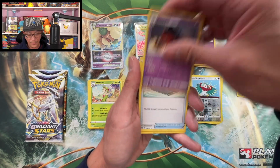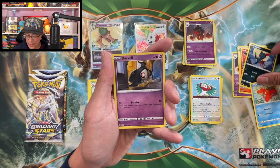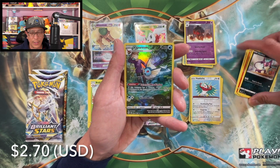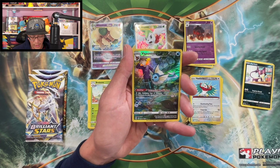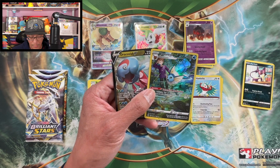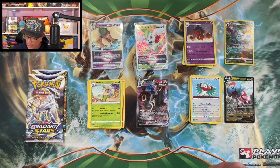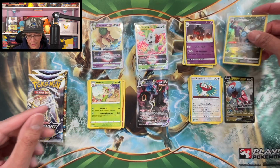Darkness Energy, Tropius, Claydol, Freshwater Set, Magmar, Corphish, ooh, Sneasel, there you go, I pulled a couple, Duskull, Purloin, I gotta slow it down, ooh, another Vaporeon Trainer Gallery card, are you kidding me? Wow, I think I have 6 or 7 of these already, still an amazing pull. Oh, double hit, guys. Dracovish V Ultra Rare card and a Vaporeon Trainer Gallery. That is absolutely nice. Absolutely nice. Wow. I got 6 or 7 of these already.